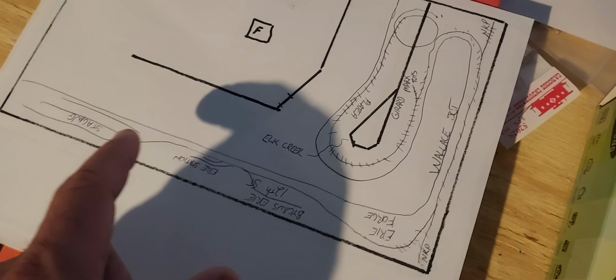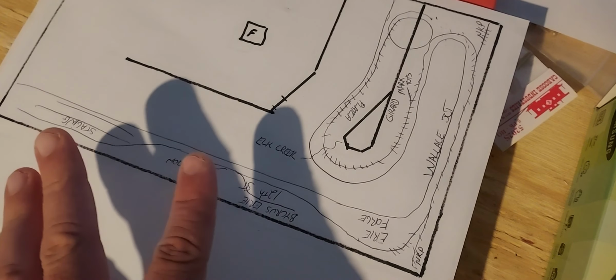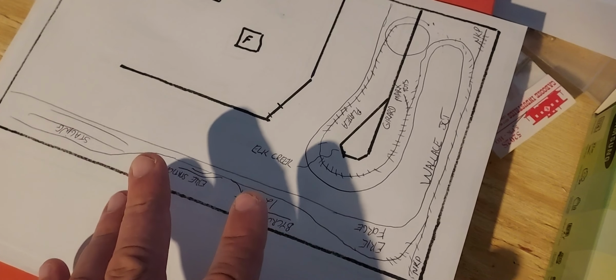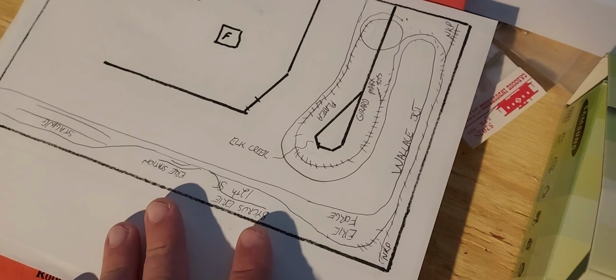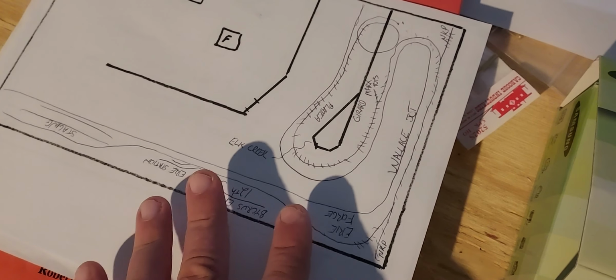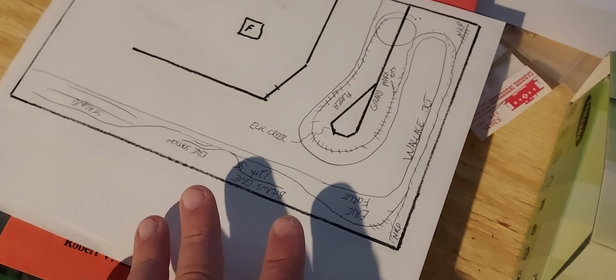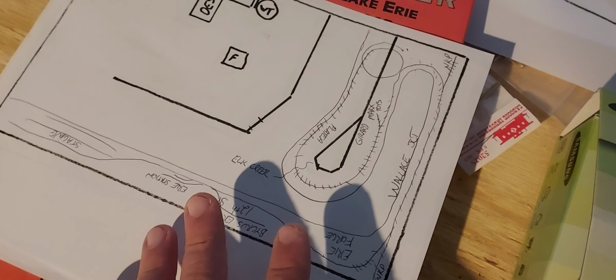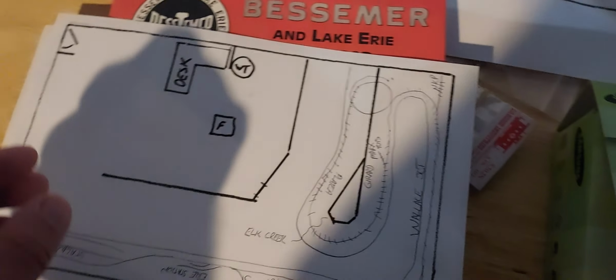And if you see how I did the supports holding up the main deck, it kind of makes sense how this works. And that's the lower deck and the Erie branch. I think this is going to be a lot of fun, actually. I designed all this to be able to sit in a chair, and it's at a nice level where you're sitting in a chair and roll around and work the lower deck.